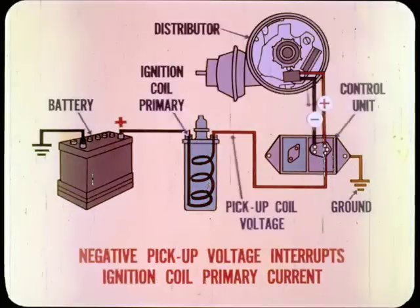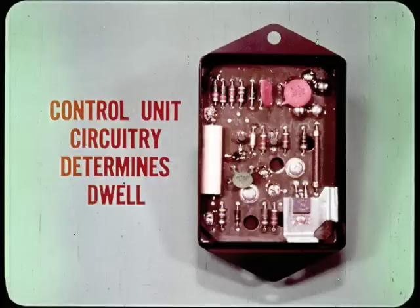The pickup voltage is also fed into the control unit. When the pickup voltage to the control unit is negative, it deactivates or turns off the control unit circuitry. At this point, current will not flow through the control unit to ground, and therefore the current through the coil primary is interrupted. The control unit circuitry also controls how long the primary current is interrupted, and therefore determines the dwell. Since the control unit is sealed, the dwell cannot be changed or adjusted.